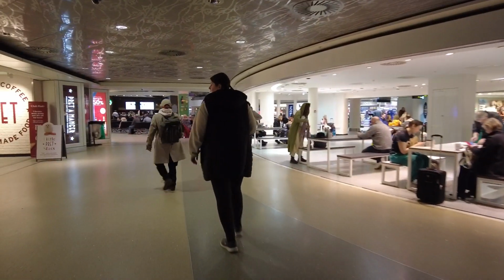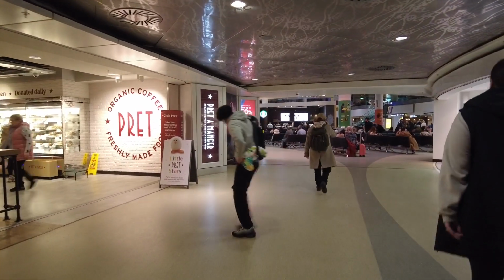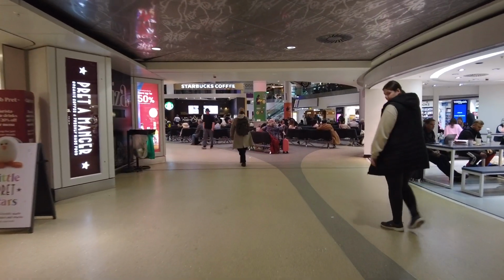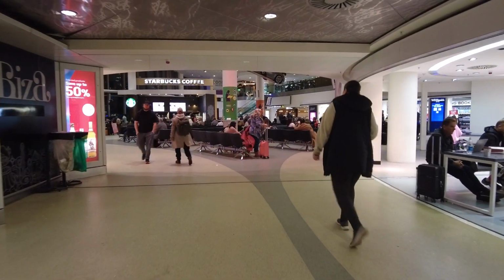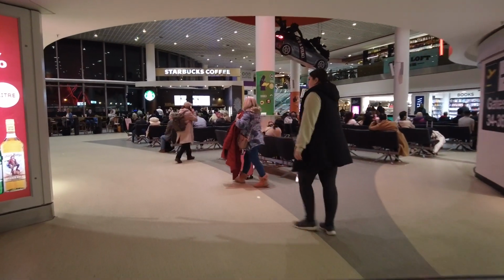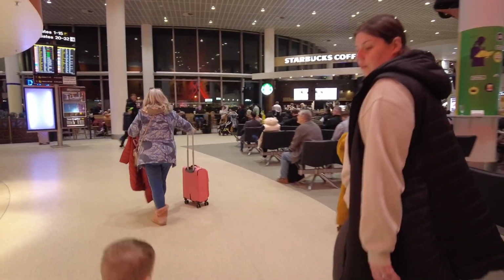And then on the right there you can see there's kind of like picnic tables if you've got a bit of food you want to stop and sit and eat, maybe from Pret. And then you come into kind of the main terminal waiting area just here. So this is where most of the seats are. You've got the great big departure boards, the Starbucks across over there, and then from here you can pretty much go to the gates. On the right hand side you can see some stairs.